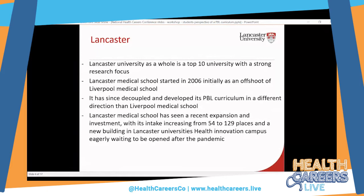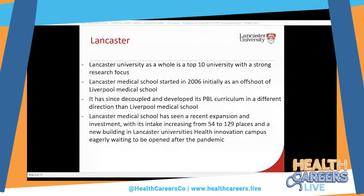Lancaster has currently gone on an expansion investment program. We've increased our intake from 54 a year to 129 places, and are currently awaiting the opening of our new building at the Health Innovation Campus. That was due to open a few months ago, but the pandemic scuppered things there. So there's a very shiny new building, which we've got some nice pictures of, that a lot of people are eagerly waiting to move into.